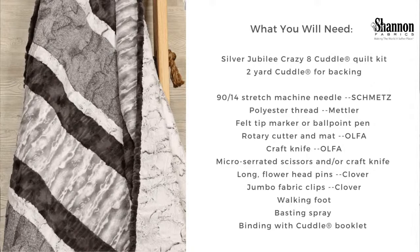So you're going to need to get the kit and you're going to need to get 2 yards of Cuddle for the backing. I would suggest that you get a Luxe Cuddle because it will hide all of your not quite perfect stitching. If you get a C3, a Cuddle 3, which is the thinner stuff, it's a little bit easier to sew sometimes, but it also will show all of your stitching. So if your stitching isn't straight, that's an issue. And I like to hide all the mistakes I can in the fabric. So you want to make sure that you've got 2 yards of fabric for that.